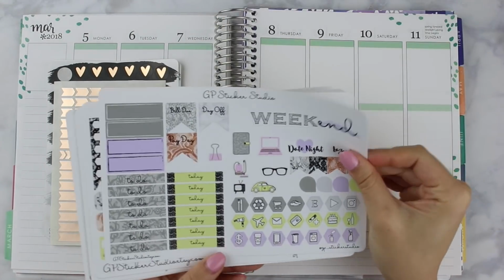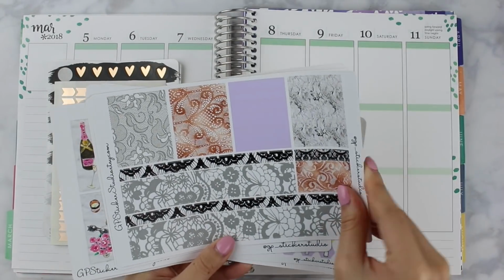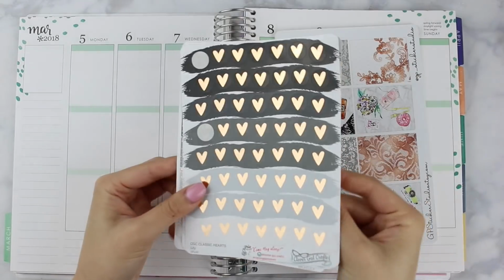I have a plan with me for you today. I'm using this older kit by GP Sticker Studio. It was one of her mystery kits. It has some interesting colors like that lime yellow and brighter pinks and rose golds.